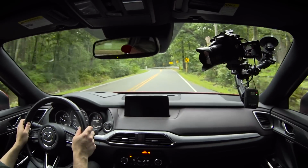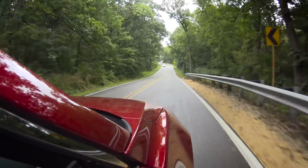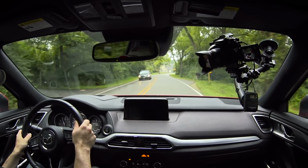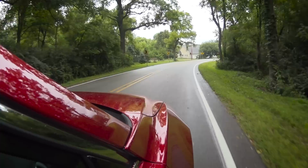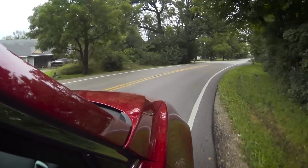Let's take it through the turns in fully automatic here and see how it does. I don't have a lot of confidence in these tires. There is torque steer. You can feel the wheel tugging at you a little bit in this car, of course, because of all the torque delivery. And they don't have the best lateral wet grip, all understeering through there.